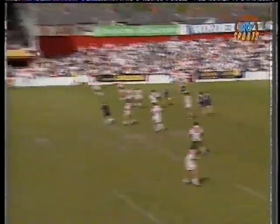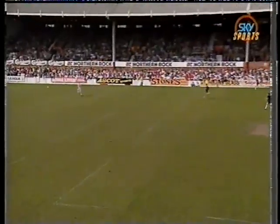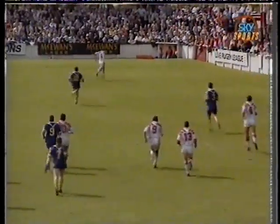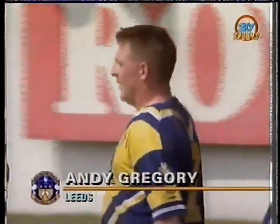Gregory. Flips it over the top. The man leading the chase is Gary Mercer. But that's a good kick from Andy Gregory. He's still got it, hasn't he? Nice tactics. Knows he's got the wind behind him. Look at it roll away there. No chance for David Lyon to stop that one. He'll apply the pressure now. The defence has been good so far.